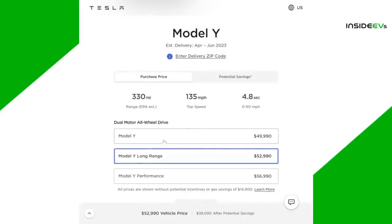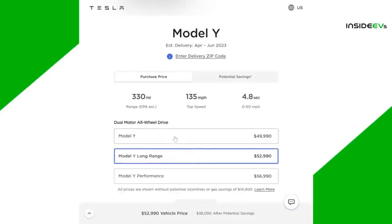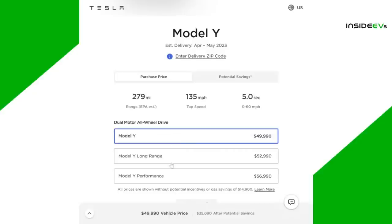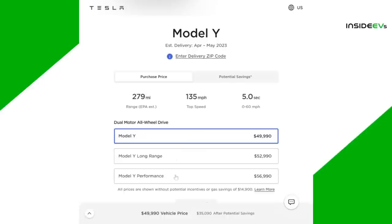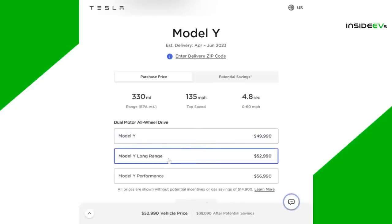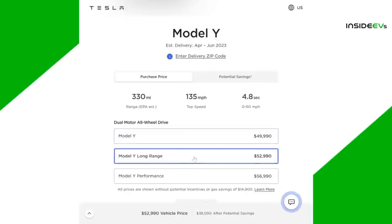$3,000 and 50 miles. Oh, geez, yeah. 330 is pretty comfortable. That's probably what, 300 on the highway, right? Probably not, probably less than that. But I think I'm going to go rent one of these today. They have them locally, the Model Y non-long range, and I've never tested one. So I think I'm going to go to Hertz and borrow one, do a range test and make some videos with it. Sweet, that sounds like a good idea.